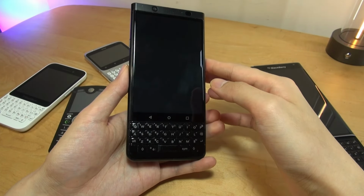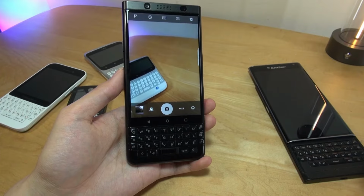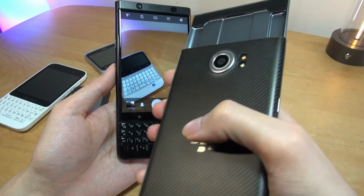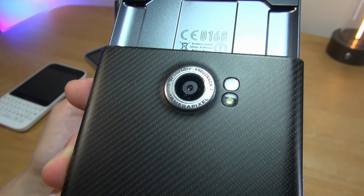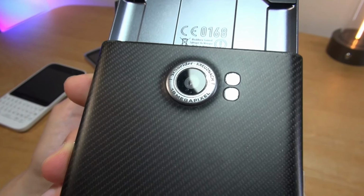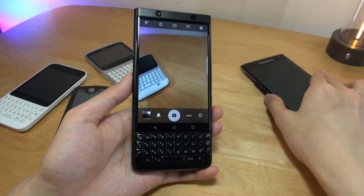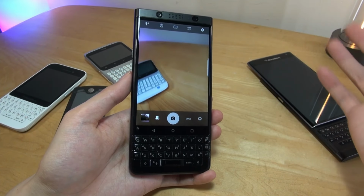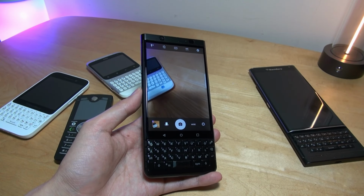So if we jump into the camera here next to take a quick peek, cameras have never been the forte of BlackBerry devices. I mean, they definitely tried on the Priv to scale things up. In fact, they partnered with Schneider to use the optics and lens from them, making it a little bit sharper at around 18 megapixels, but still the software processing left room for improvement. On the KEYone, I think TCL did a pretty solid job overall. The gap compared to other phones from a similar generation has been narrowed significantly.